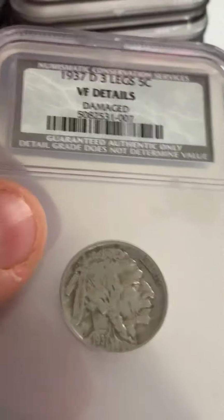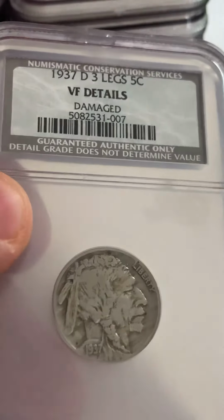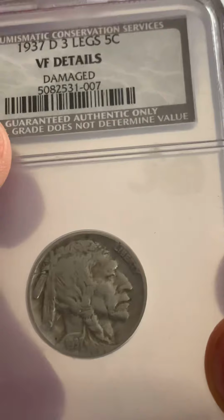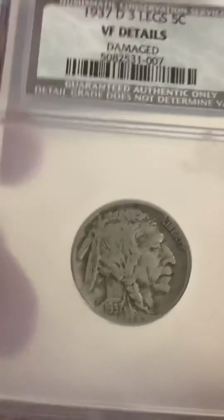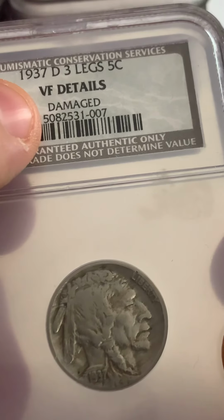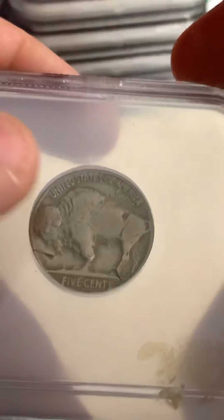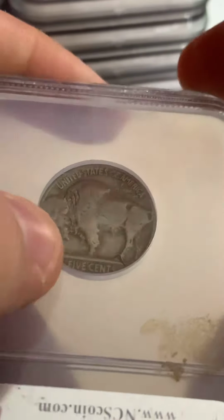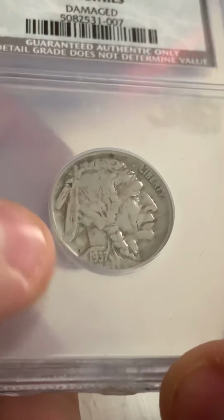Alright, so here's the next one. This is NCS, NGC's Conservation Service. Why they sent it to NCS, not sure. Bought it this way, I'm sorry. That's just what it is. So this is a three-legged buffalo. For this, the front right leg of the buffalo is supposed to be missing. But we'll go into the reason it's graded Details.